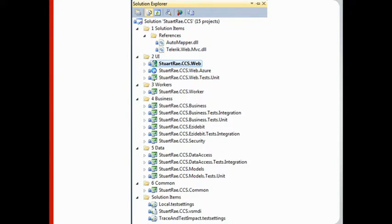I have come across devs that don't want to put numbers in for some reason. They don't like the solution folders, but I think it makes things much clearer. All right. Who likes this advice? Okay. Half. Who doesn't like it? About half. So half of you, I've got to work on the other half. All right, good. Never mind.